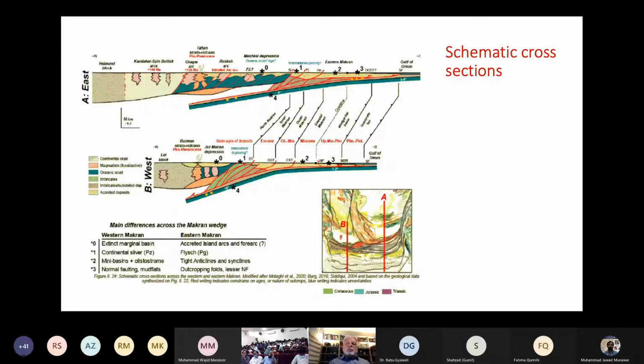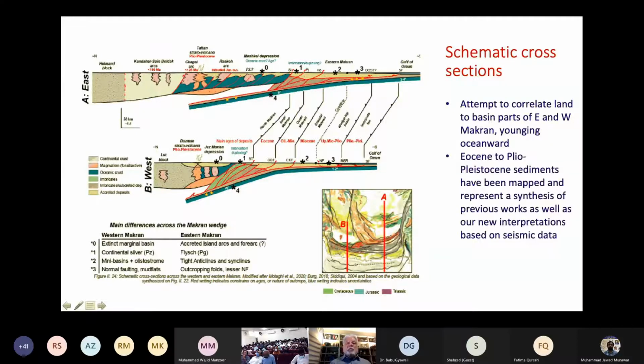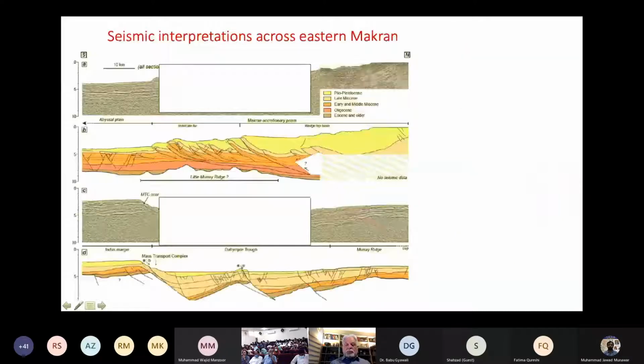There are two cross sections from the east and the west. Now here is A and B, as you can see, and the east is at the top now, and the west is at the bottom. And you can see here, Dia has attempted to correlate the land to basin parts of the east and west. Makran is younging, of course, oceanward. This way, ocean is this way, so it's younging this way, and becoming older and older this way. So Eocene to Pliocene, Pleistocene sediments have been mapped and represent a synthesis of previous works as well as our new interpretation based on seismic data.